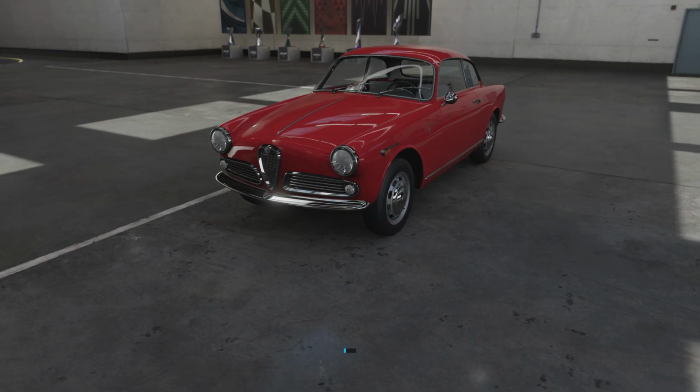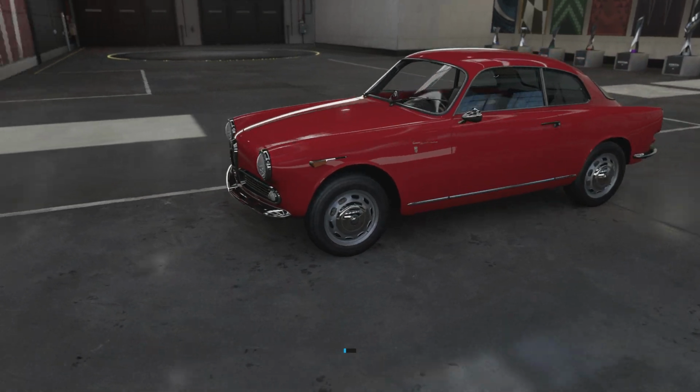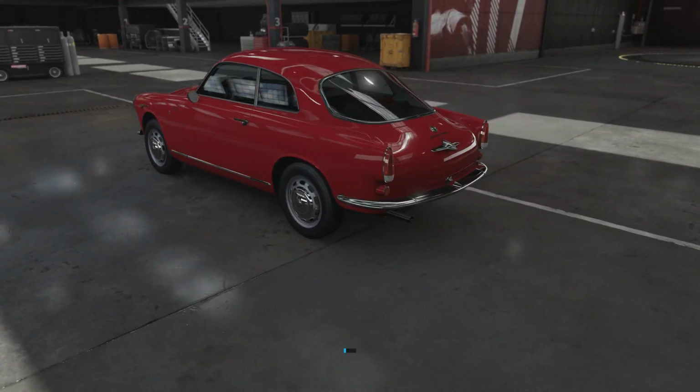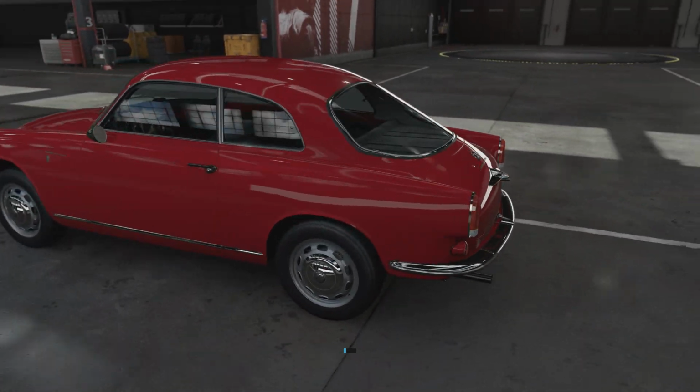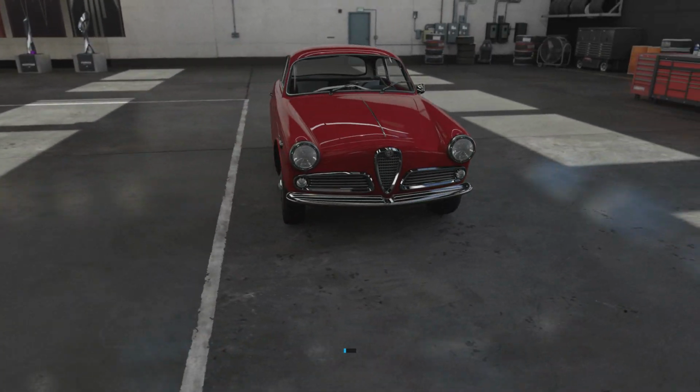And yeah, this car was pretty damn successful for Alfa Romeo, not just in terms of sales, but in terms of setting them up for the future in terms of other road-going vehicles.